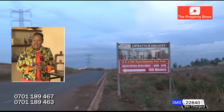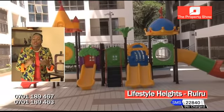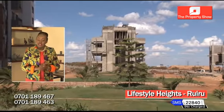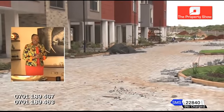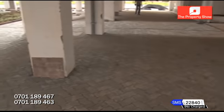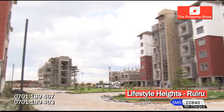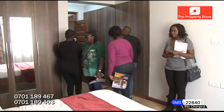Another interesting project we visited is Lifestyle Heights on Roiro Kiambu Road, a community of 2- and 3-bedroom apartments with a children's play area, commercial center, sufficient underground water storage, standby generators, and ample parking. In this development, every detail has been thought through. Let's hear more.